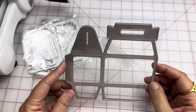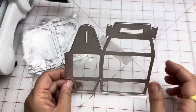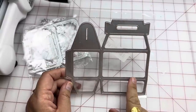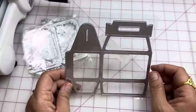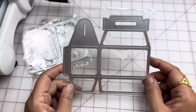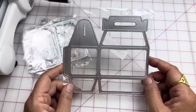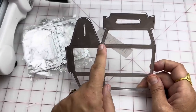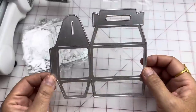And the last one was this really, really cool box. You would need to print or cut two of these, and then they fit together. This is just a super cool design. I really like it. So you would fold this over and then fold these up and around and you're going to have this cute little box.